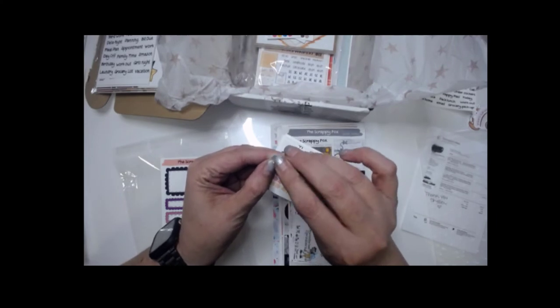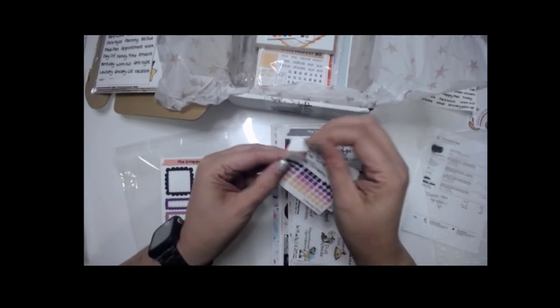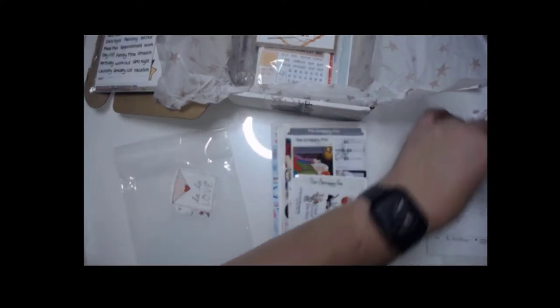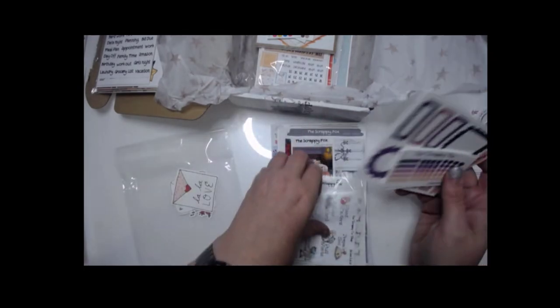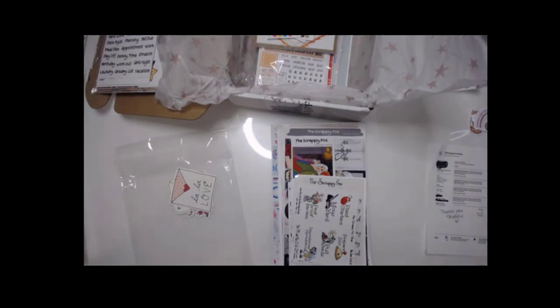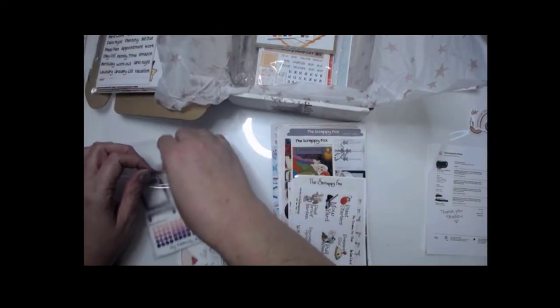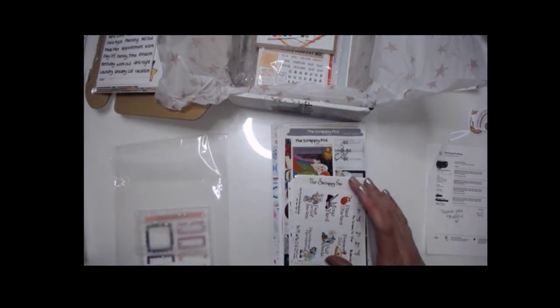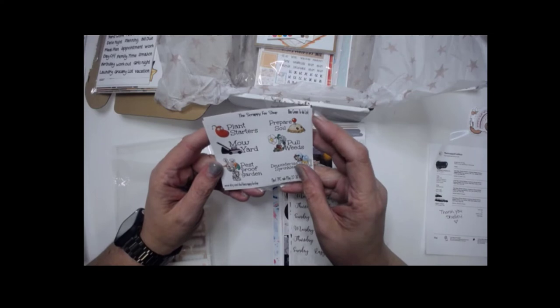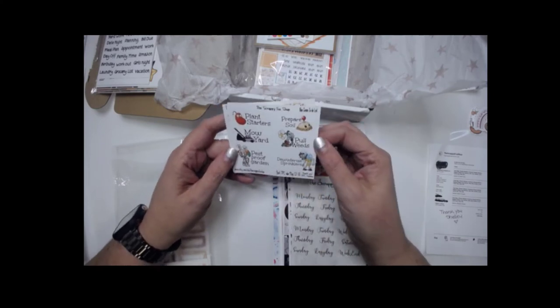I'm just going to peel this paper. I was wondering if they were kind of see-through or not. They're not, and that's fine. I can use these in my weekly hybrid spreads that I do. Big green to-do list. Yes.